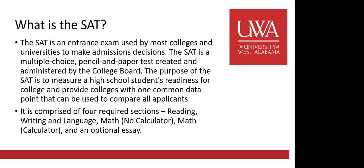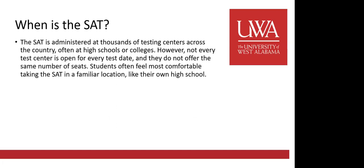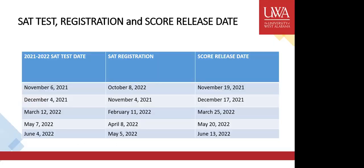So the SAT has 4 different sections. The first section is going to be reading, then writing and language, math with no calculator, and math with a calculator. The essay portion is optional. When is the SAT? The SAT is administered at thousands of testing centers across the country, often at high schools or colleges. However, not every test center is open for every test date, and they do not offer the same number of seats. Students often feel most comfortable taking the SAT in a familiar location like their own high school.